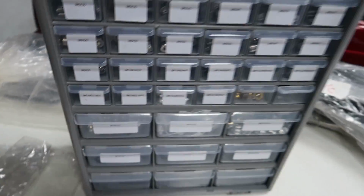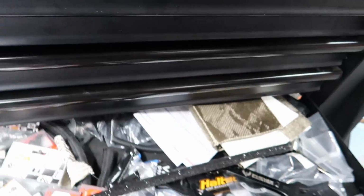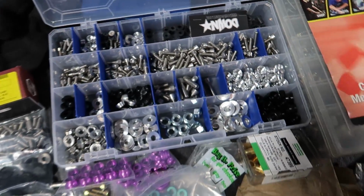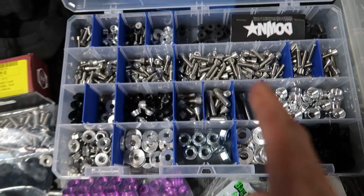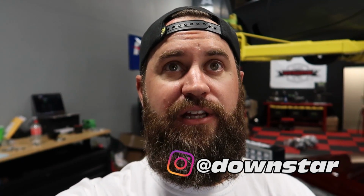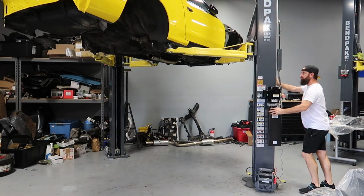So not only do we have this awesome kit, I've also created my own, which is here in this drawer. It's not as fancy as the one Frank made, but it's got pretty much everything we need. So we're all set. Thank you, Frank at Downstar. You're a legend. You always keep us outfitted with the good fancy bolts, so we appreciate that. Time to start fitting this kit.